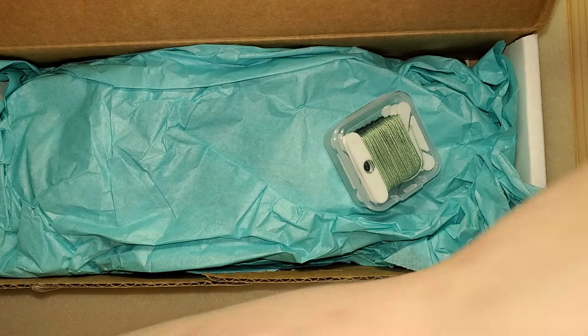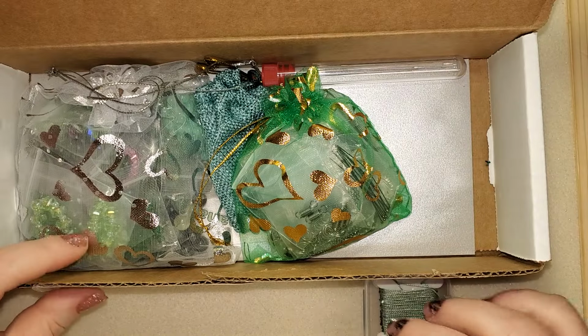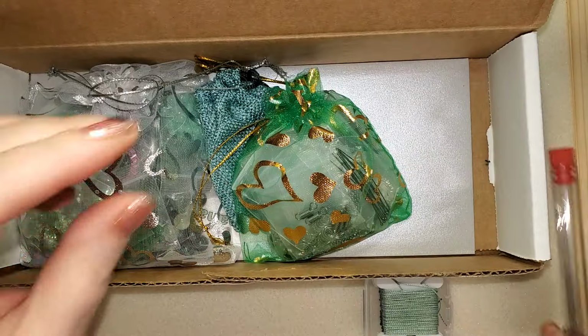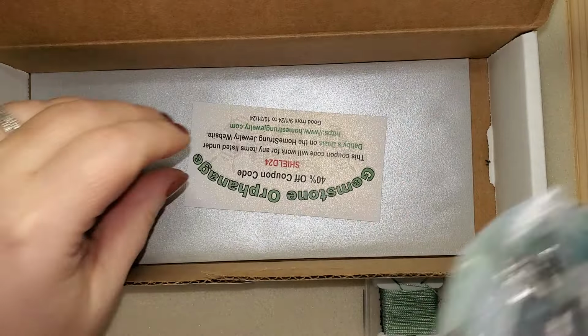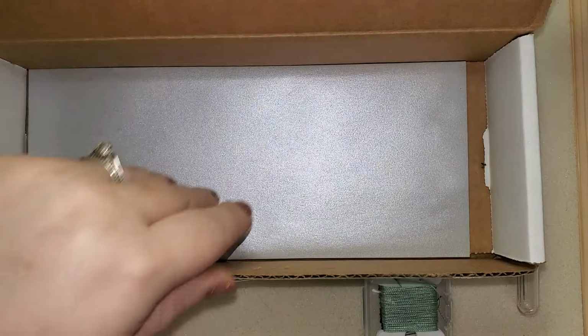All right. Well, let's get into this. Let's just give us a little teaser. And guys, they always put little extra stuff in here. Needles. We have needles. What? Here's our little guy. Our little Gemmy guy is in there. So Gemstone Orphanage basically... Oh, you didn't see that. Ignore that for something else.